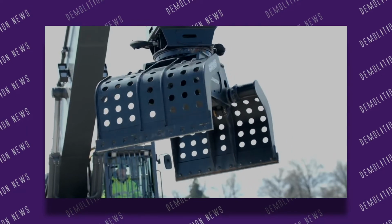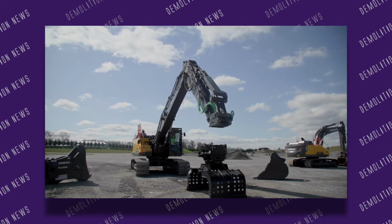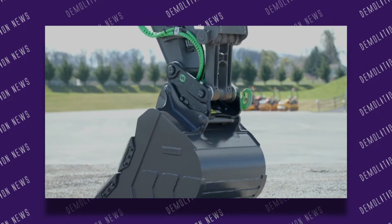Then there's the tool settings menu in the cab, where specific pressures and flows can easily be set to get the most efficiency out of the tool, and at the same time make sure that the tool is protected as much as possible by protecting it from overpressure, for example. Those are the things that we definitely took into consideration, because it is a tool carrier in many cases.